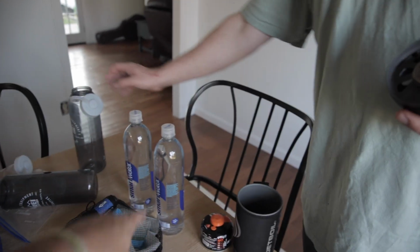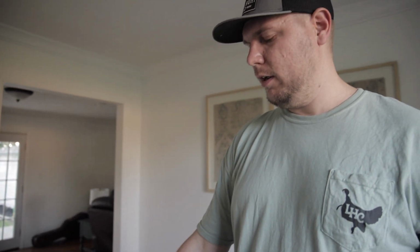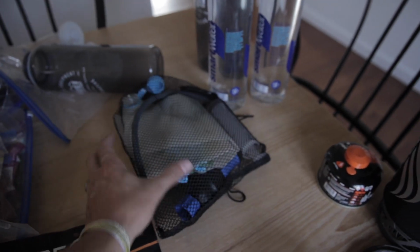Yeah, I'll probably pack one of these to keep my food in, what I need for food, and probably pack 2 of these to drink and have a little extra. It's probably my plan. It may be too much or too little. I don't know. This is my first rodeo. And then we got Sawyer's water filtration kit.